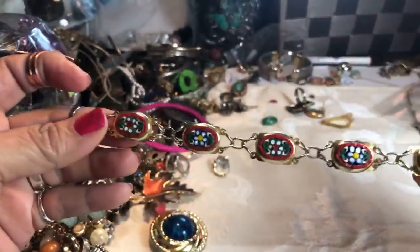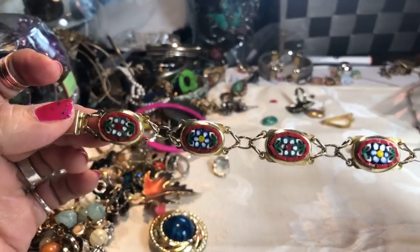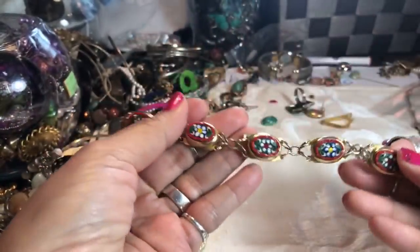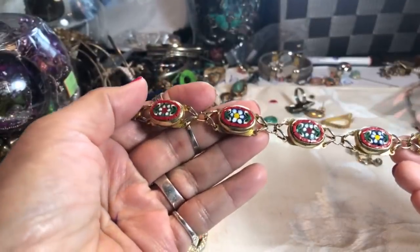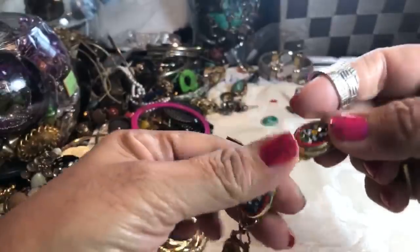Now, I don't know if you guys got to see this. Is the stream going okay, guys? I hope it is, because last night was a fiasco. I was talking about a bracelet, and then the screen turned black. I don't know what happened. So it's kind of a mosaic.